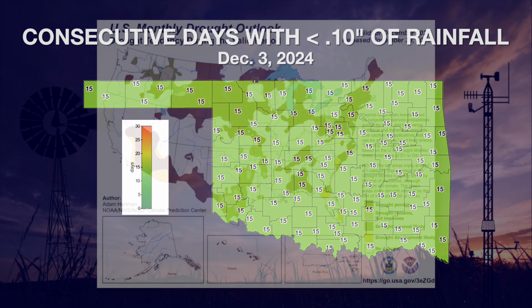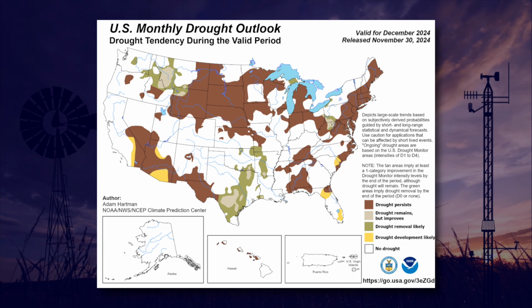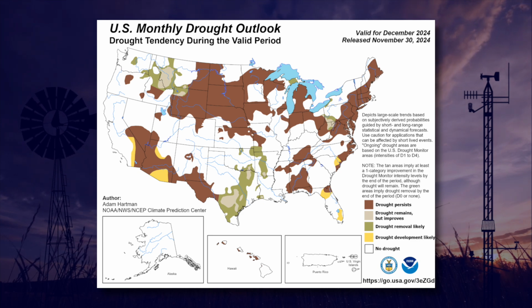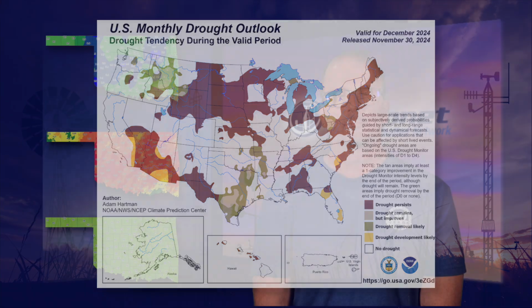Finally, the U.S. monthly drought outlook from the Climate Prediction Center for December. We do see those areas where drought currently exists in the state. Those are expected to improve or even be completely removed by the end of December. That would certainly be good news. So we've gotten rid of a lot of drought, at least a lot of the impacts. We do have another building dry spell. At least it's not a lot warmer than normal than what it has been over the last few months. Hopefully that'll keep the drought at bay for a little while longer.